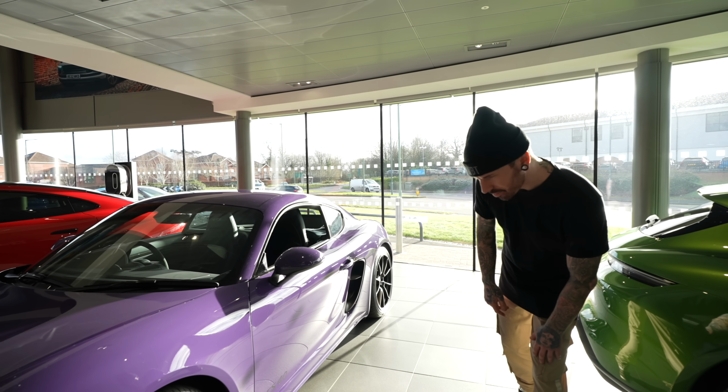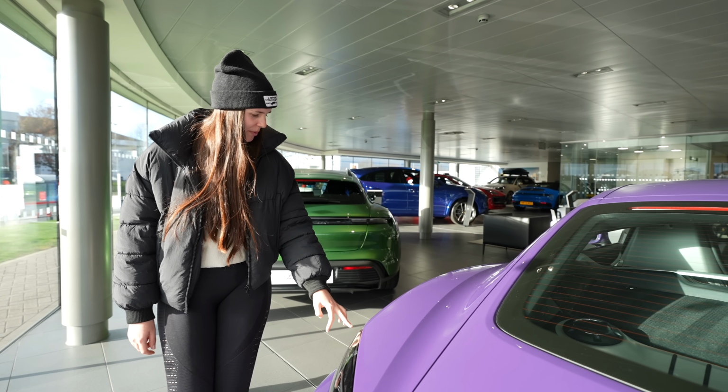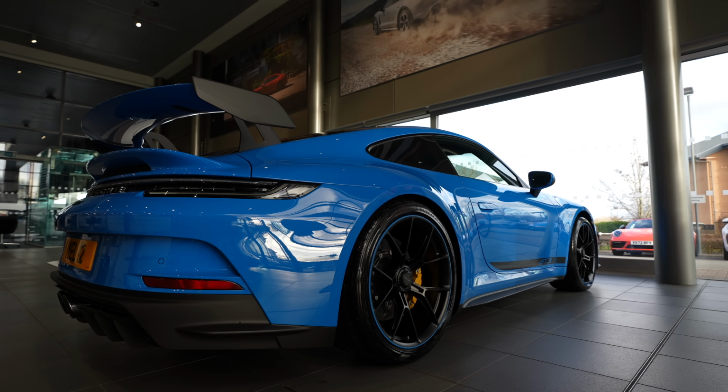I admit I was never a Porsche person before, but the more time I spend in mine and the more I see them, the more I love them.